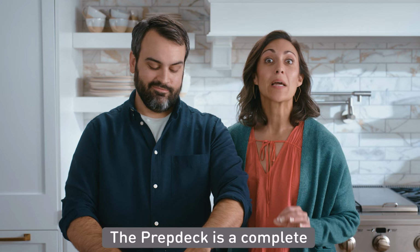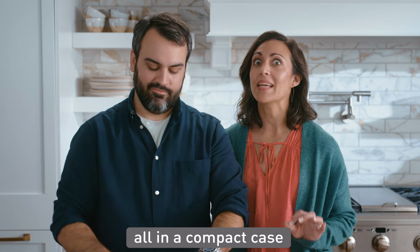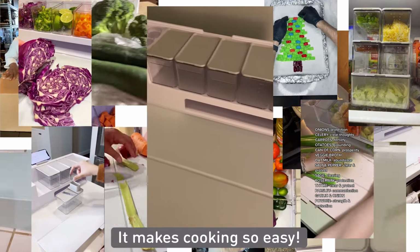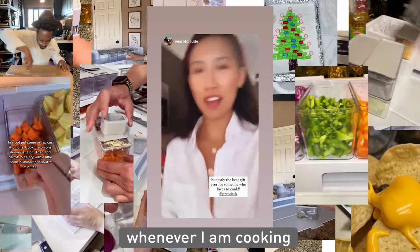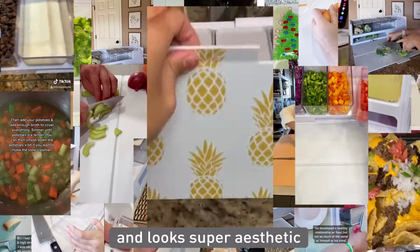The Prepdeck is a complete chef station with everything you need to prep for an Instagrammable meal, all in a compact case. I honestly have no excuse to eat out anymore. It makes cooking so easy. It's gonna help me stay organized, keep the kitchen clean whenever I am cooking. It saves me so much time and looks super aesthetic.